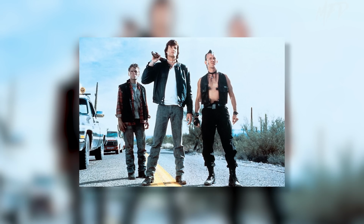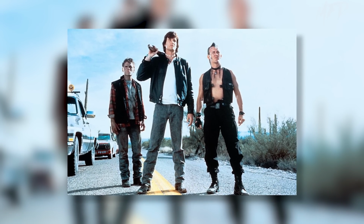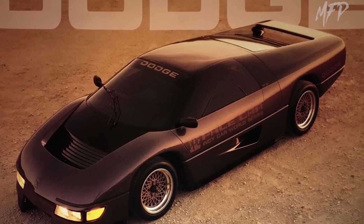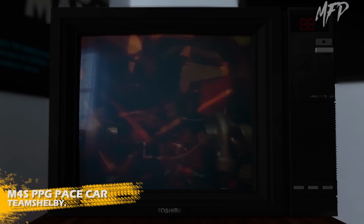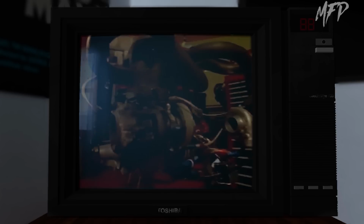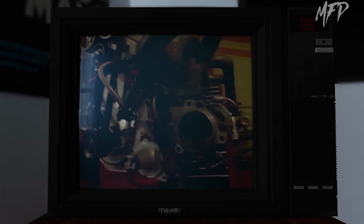With a low budget and still fresh cast, the producers had decided to find a unique car to showcase in their film. It was through the Dodge Motor Company that they found the 1984 M4S PPG pace car, hand-built and designed by Bob Ackerman and his crew, with the purpose of creating a 4-cylinder American-built sports vehicle that could exceed speeds of over 200 miles per hour.